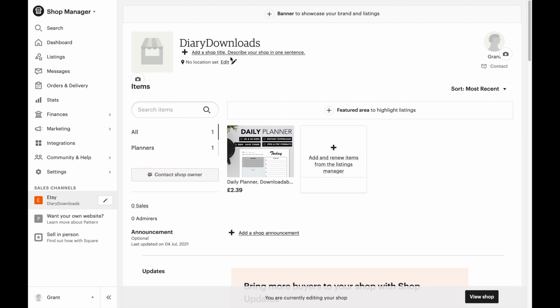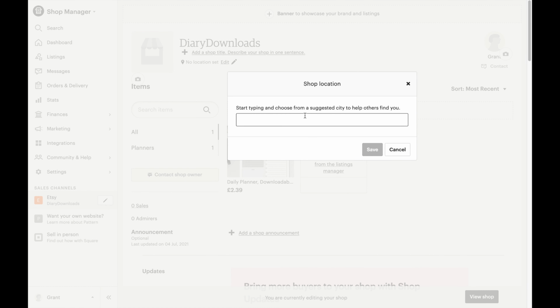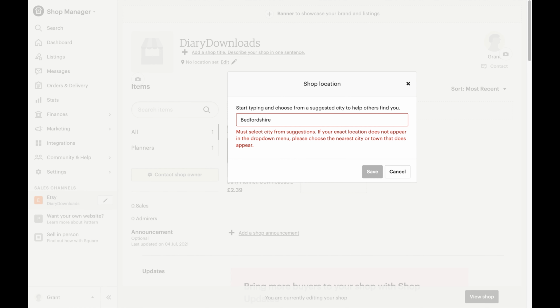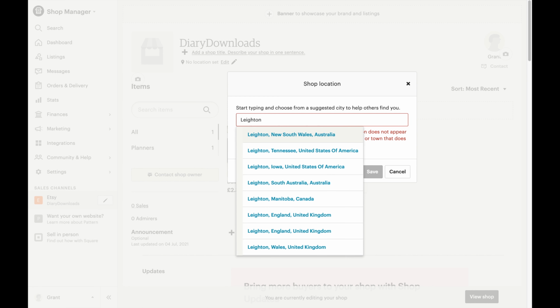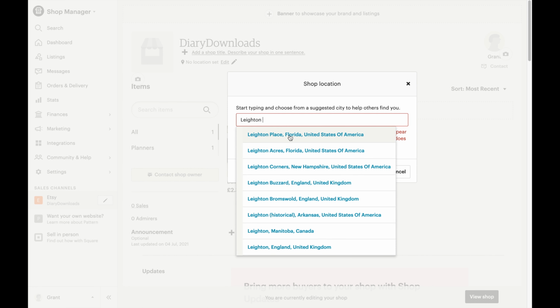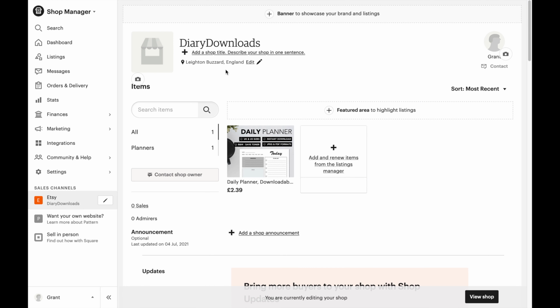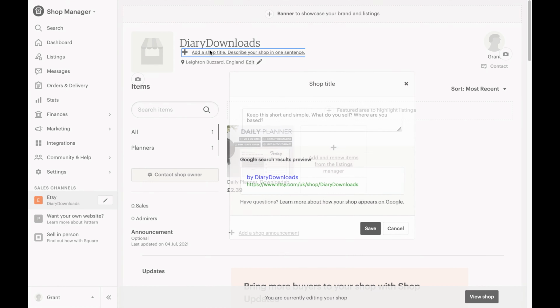Now, if we're going to edit shop, there's just a little bit more that you'll need to do. Always add a location. I think that's helpful for people to know, especially if you are selling internationally. They kind of want to know where you are. It gives them an idea of where it's coming from, and they might be looking for something that's UK based or based in America. So just find your location and click save.